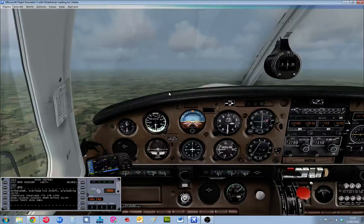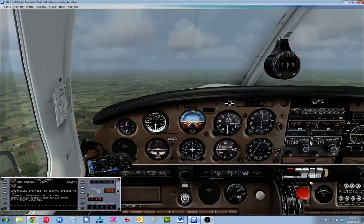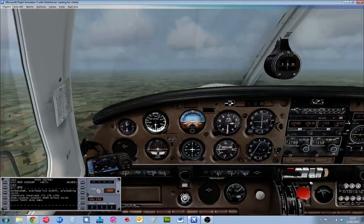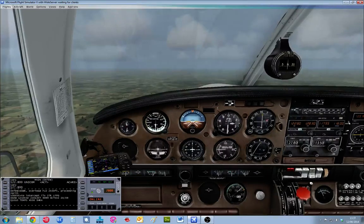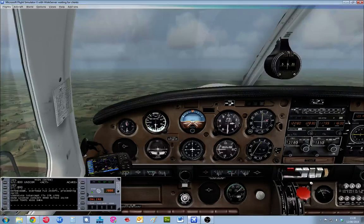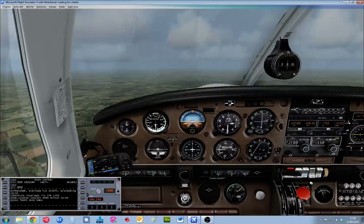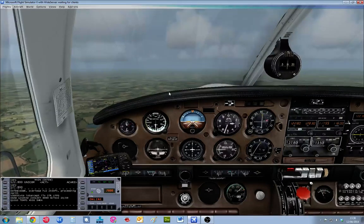So we have a 1000 feet above ground left-hand traffic circuit. Since we're coming from the south, I'm going to come overhead, descend on the dead side of runway 23, then join downwind and land. And 1000 feet above ground level means 1050 feet above mean sea level with the QNH set.